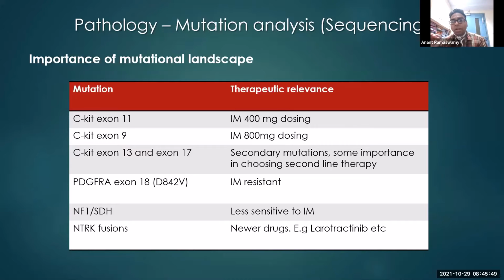If you have a c-kit exon 11, this is your garden variety of GIST. You will treat them with imatinib 400 mg. If it is c-kit exon 9, you double the dose, and this is shown to be of benefit. 13 and 17 are secondary mutations, as I mentioned earlier. They have some relevance in second-line treatment. The PDGFRA exon 18, D842V specifically, is resistant to imatinib, and the NTRK fusions now have newer drugs like larotrectinib in use. Although NTRK fusions as a driver in GIST are rare.